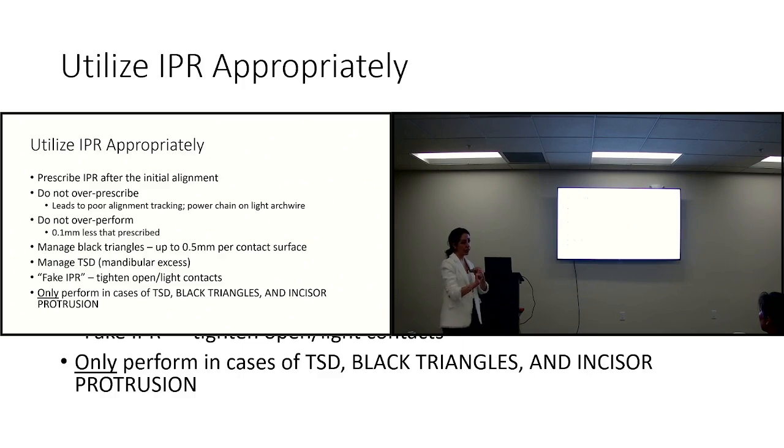So I just take that diamond grit strip and go just a little bit until floss goes in easily. That's my IPR. That's my standard for IPR. I may do some more at the refinement stage, but I just don't do all of it. Then you use it to manage black triangles, and then I do a lot of fake IPR. And my assistants now know what that means.